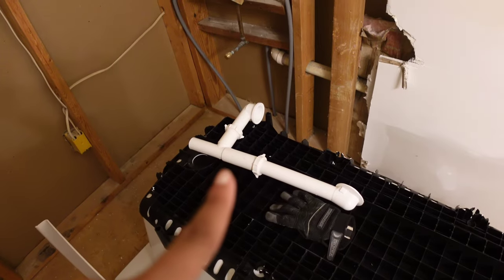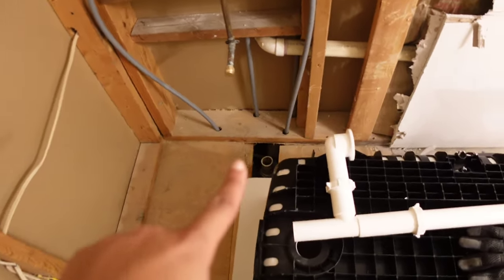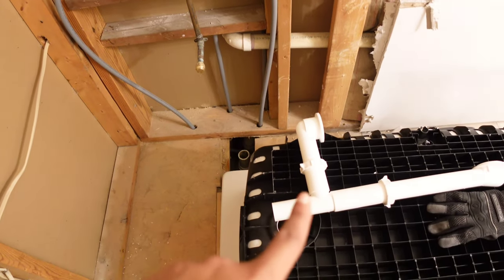So here is the new drain pipe that we have going on. The other one was a little too short. There is the PVC pipe that we are going to be connecting this pipe to.